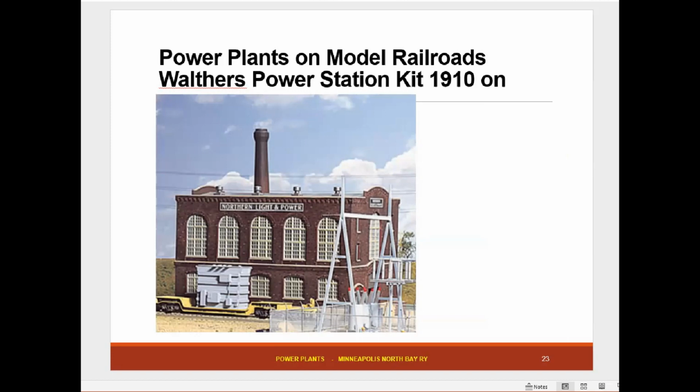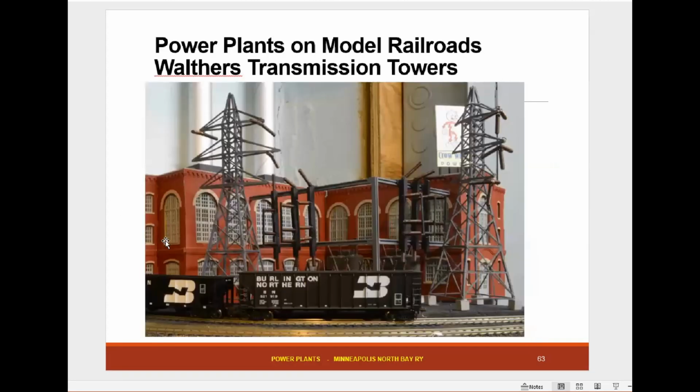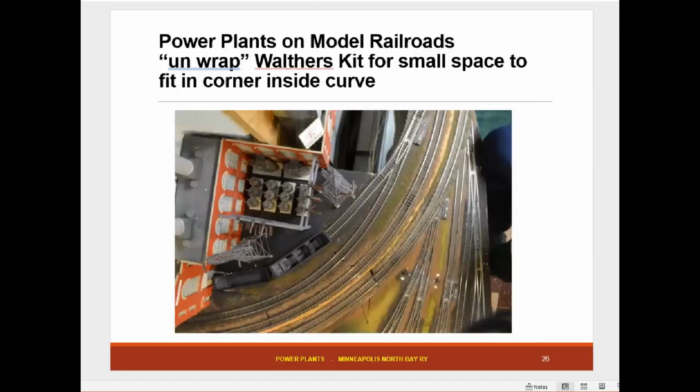But they make a nice one. You could say that they rebuilt the substation. What I did is I took the Walthers power plant and I unwrapped it to make it look a little bigger, and also it doesn't take very much room. So it basically is the same building, and so here's an end of the Walthers building. Here's the other end. Here's a side, a full side, and this is a third of the side, and this is 2/3 of the side. So this area doesn't take much room, but it does offer quite a bit of traffic for a layout.